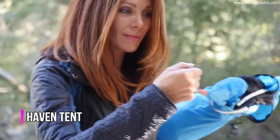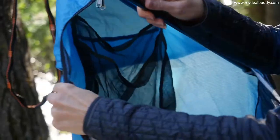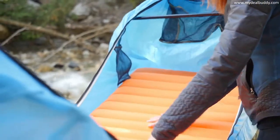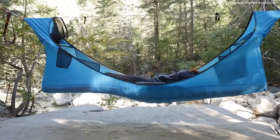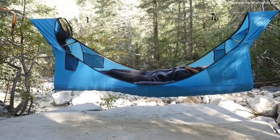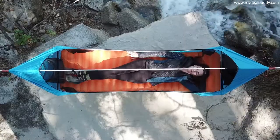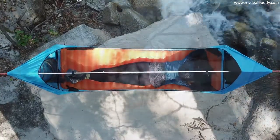Every Haven package includes the shell, straps, custom air mattress, and 2 lightweight poles. The internal spreader bars, along with the air mattress, create a flat, spacious sleeping platform while keeping you insulated and bring a previously unknown level of comfort to the world of camping, no matter how you sleep, on your back, side, and even your stomach.